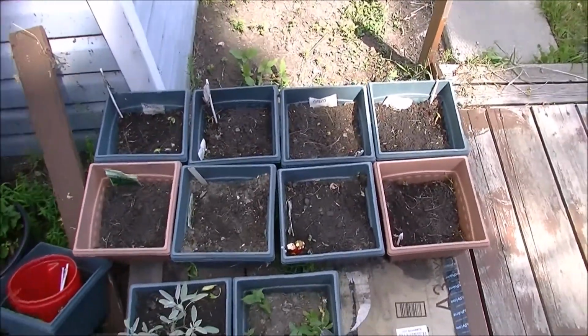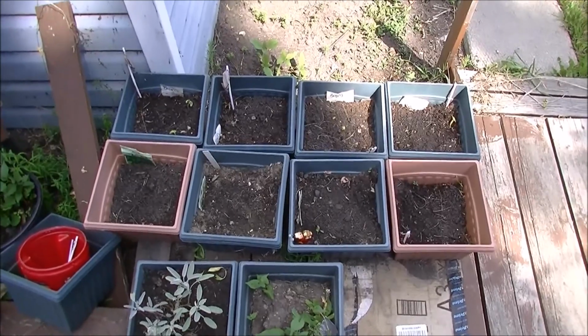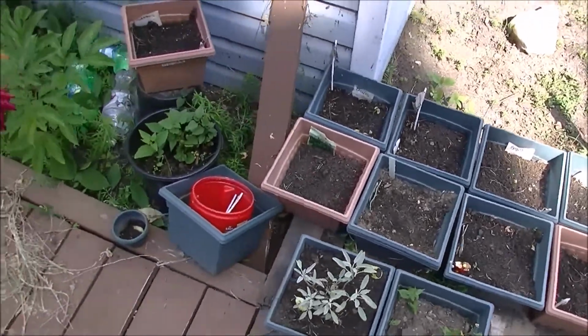So yeah, really excited about those beans growing. Hopefully they'll grow big and give me lots of beans, because I can always support them in those little boxes.